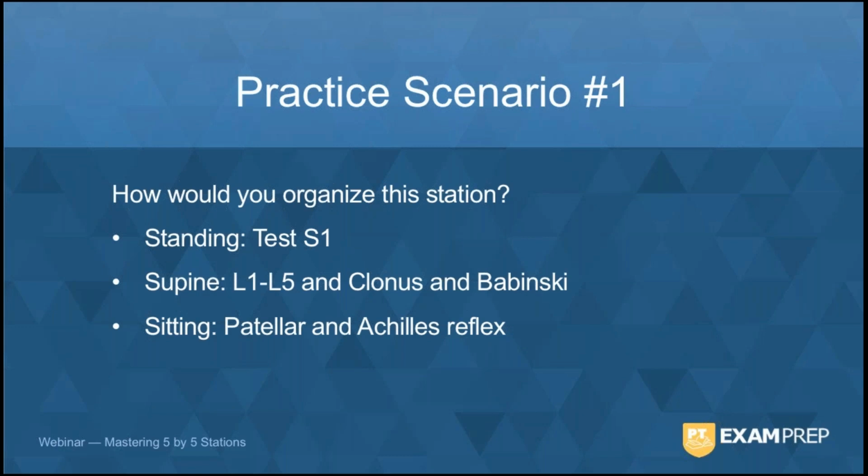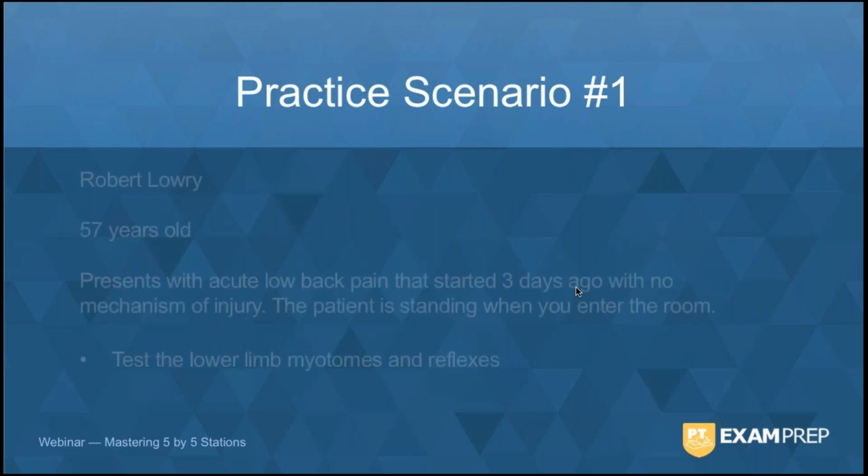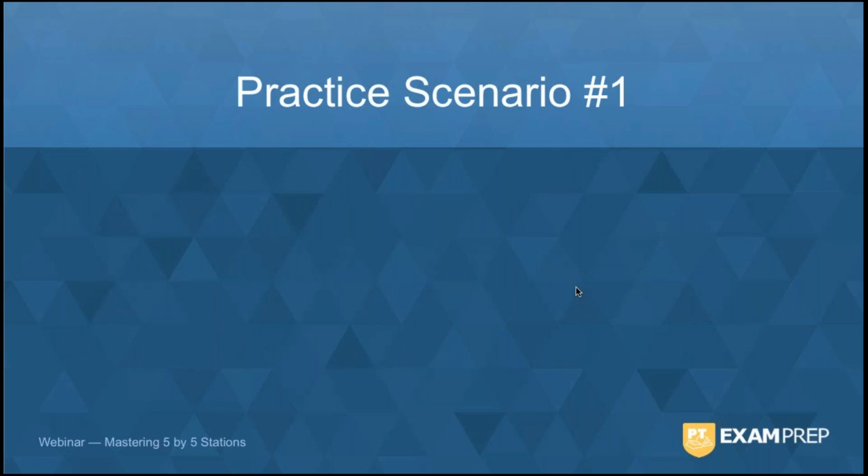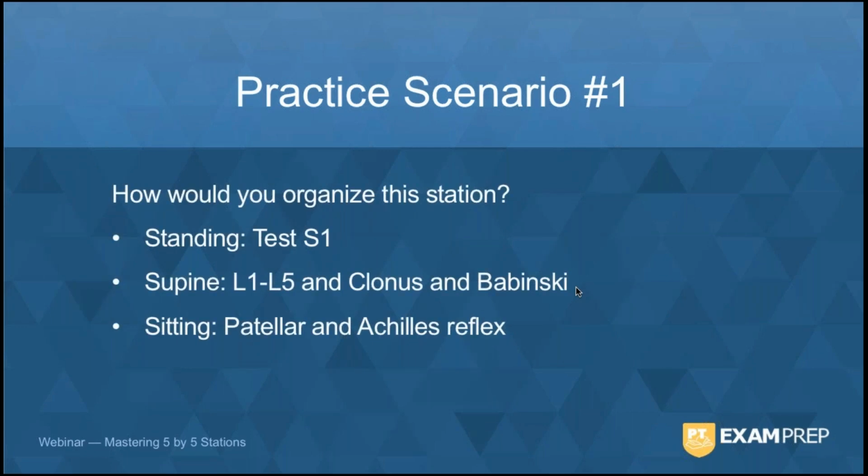All right, so I hope this really drives home a point to you guys that the station is not that difficult, but what we're looking for is a kind of trick situation here. We're saying reflexes. A lot of you guys didn't say Babinski and Clonus. So that's one little trick: when you're doing these 5 minute stations, be aware that there's usually something that you just need to pay a little extra attention to. But for the most part, the stations are fairly easy.